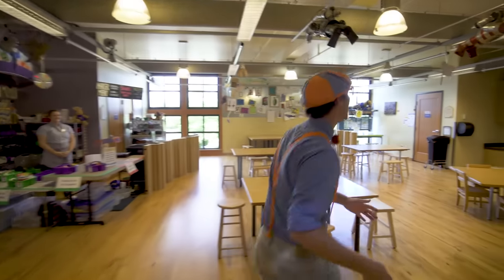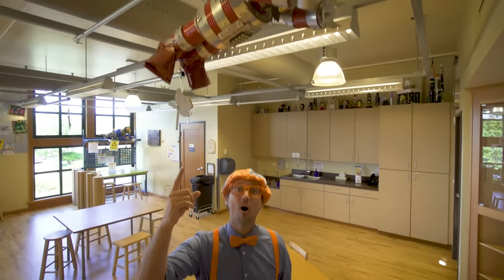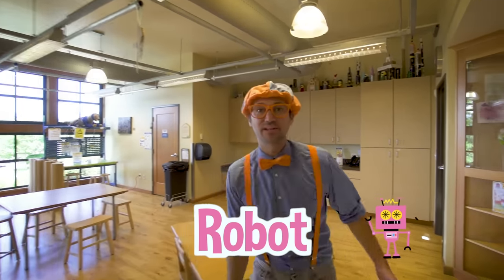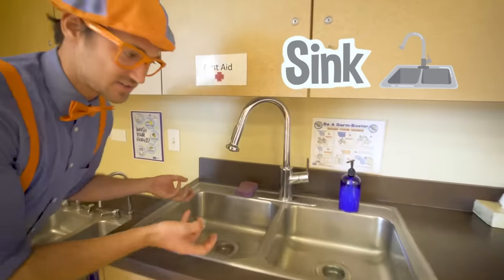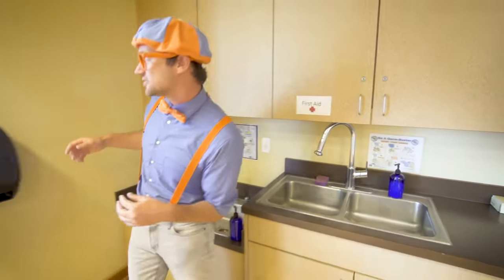That's so silly. Hey, come on. Whoa, this looks like an art studio. Whoa, and check that out. That looks like a homemade robot. That's pretty cool. Yeah, that is art because someone made it. Ooh, even a sink, so then you can wash your hands. So you might get a little dirty in the art studio.